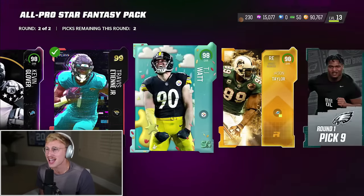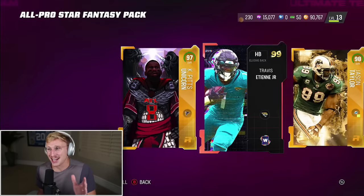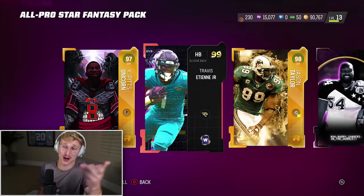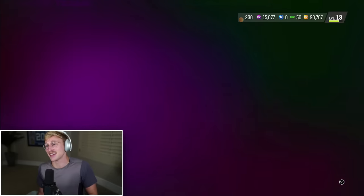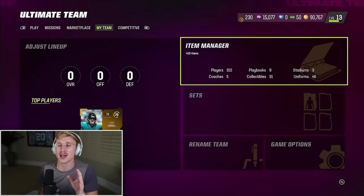We'll take Travis Etienne, Jason Taylor, and I'll end it off with Kevin Glover. And that is our final pack. Now listen, all hope is not lost, because this is an incredible pack. 97, 99, 98, 98. That's an incredible pack. But I definitely didn't top my greatest pack opening of all time. But honestly, it's not over, because these packs are still available. There will be golden tickets down the line again.